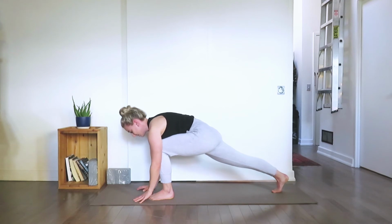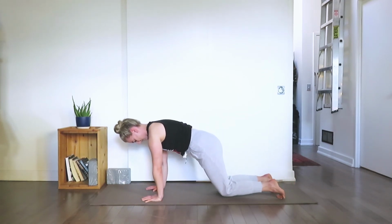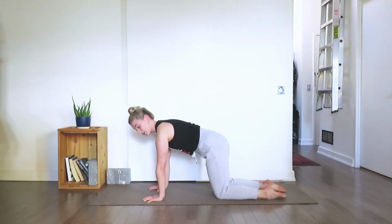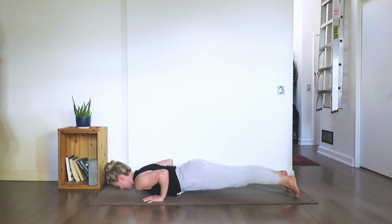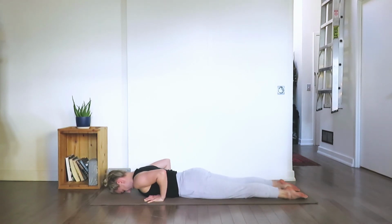Step the right foot back. Step your left foot back. Release the knees onto the mat. Untuck your toes. Grounding into the palms. Exhale, bend your elbows, slowly releasing the front body all the way down onto your mat. Forehead is resting on the floor.